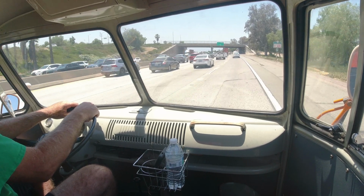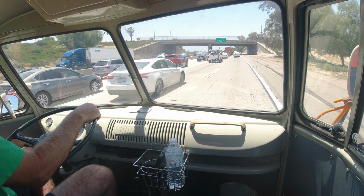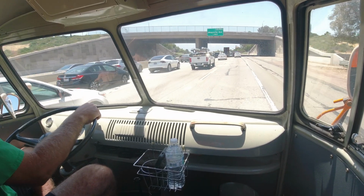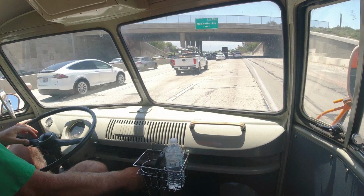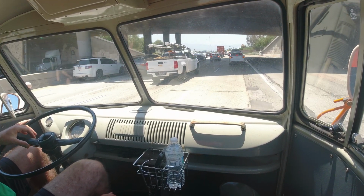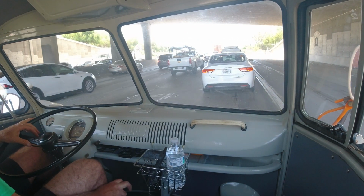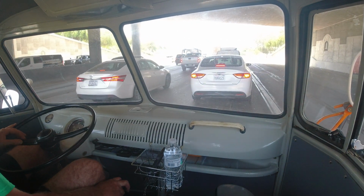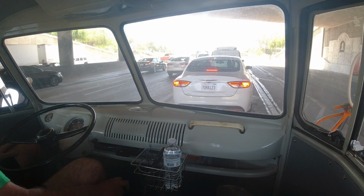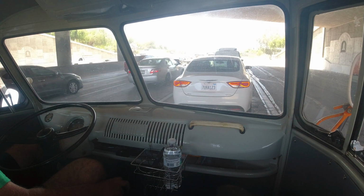I'm guessing that it's 30. I haven't checked it yet, so I have to actually put a timing light on it and see where I'm at. But I'm thinking it's around 30. I just guesstimated 2 degrees, took it out, and it seemed to run the same. And what was happening that I was unaware of is it was getting just a little tiny bit of pingage going up the hills.